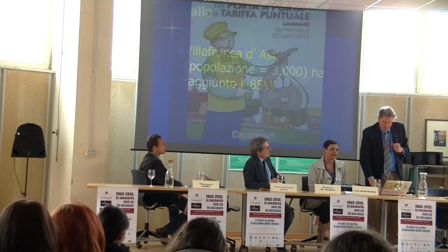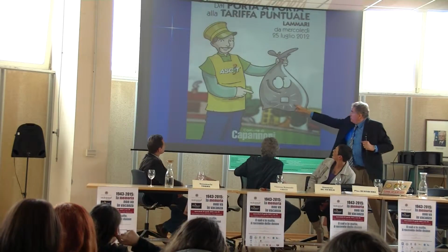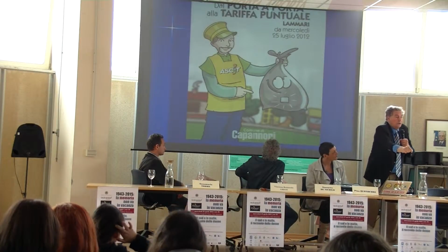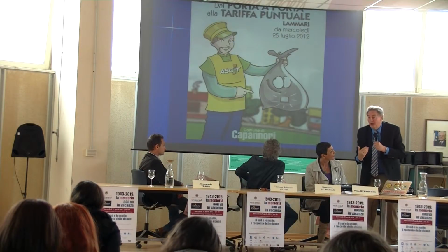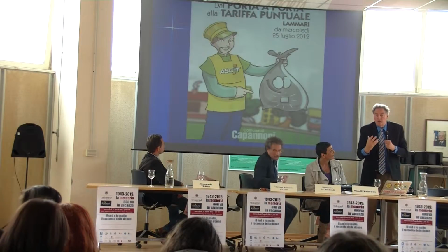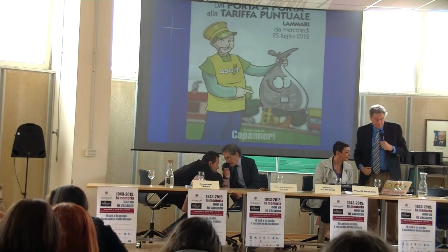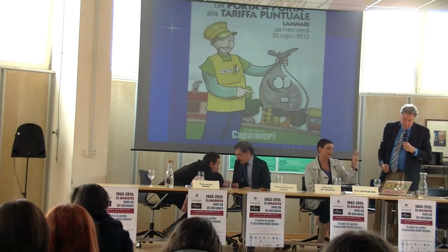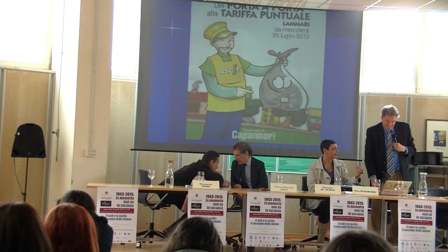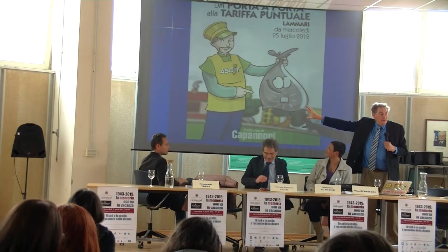Now it can be very simple. In Capannori, they have a microchip in the bag, and when you put it out, you pay, but if you don't put it out, you don't pay. So you can go several weeks without making much residual waste, and you're not paying for it. The more residual waste you produce, the more you pay. Notice the graphics here.